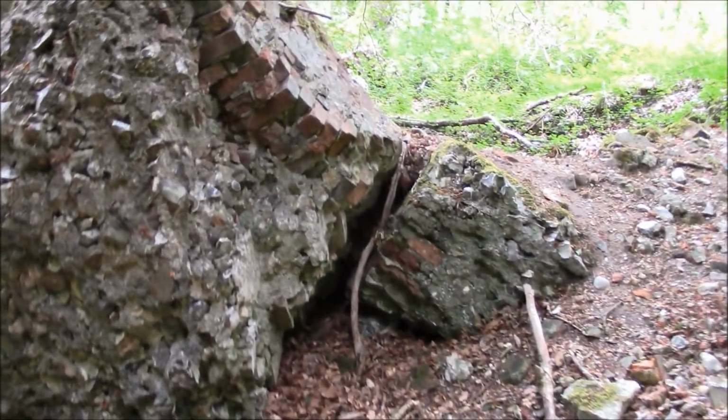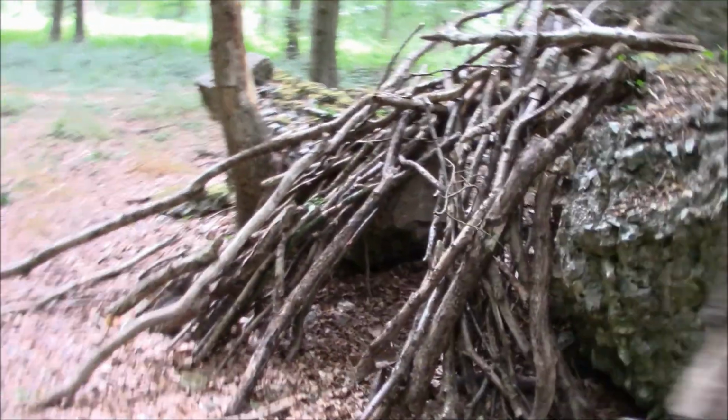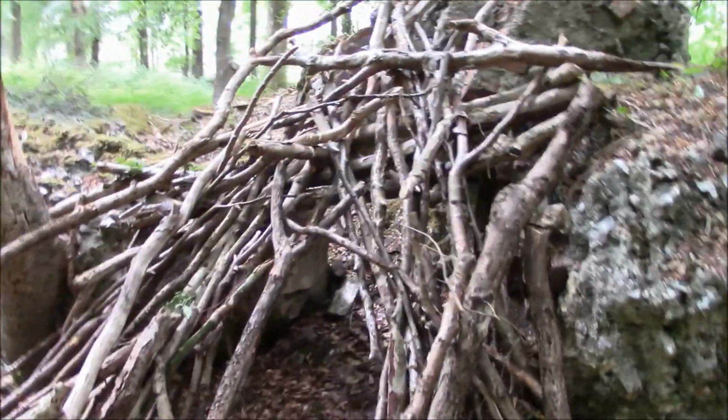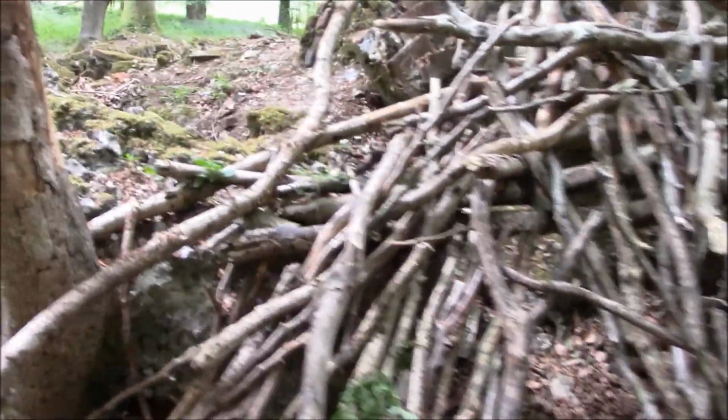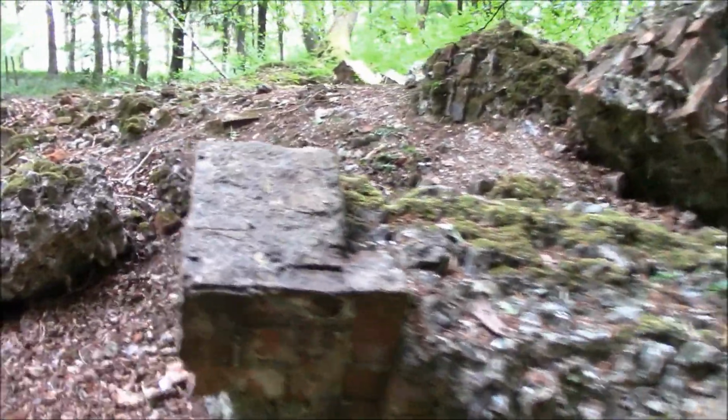said to be made of brick and flint, which this looks very much like it, and it's near the Mitchell Grove house, which is not too far away.